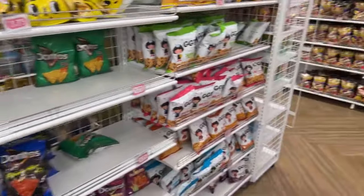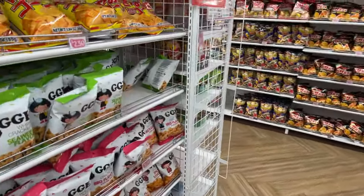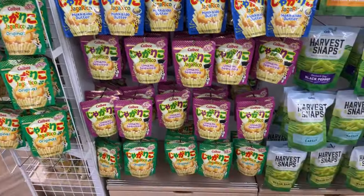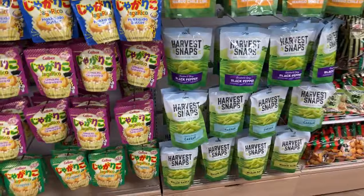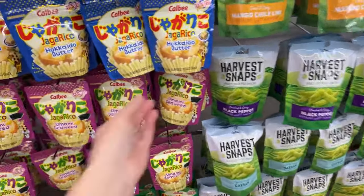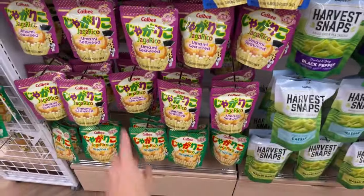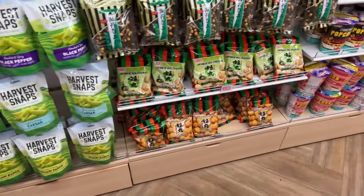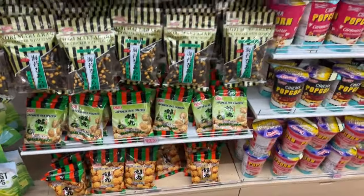We have many pho restaurants here in Las Vegas. Many, many. I'm not sure if we have... Or were you wanting me to look for pho on the other aisle? We might have some pho here. Hokkaido butter. We have umami seaweed, original, wasabi, rice crackers.